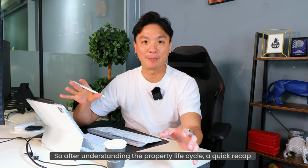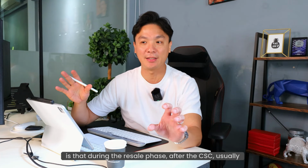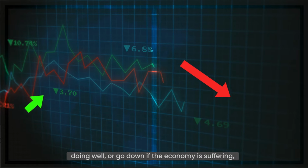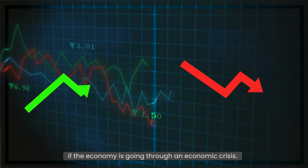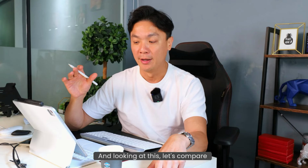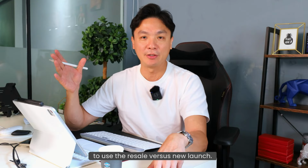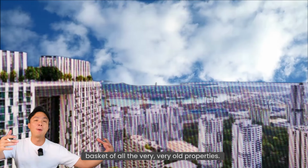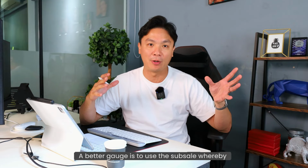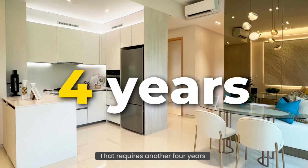So after understanding the property life cycle, a quick recap is that during the resale phase after the CSC, usually the price will stagnate, go up if the economy is doing well, or go down if the economy is suffering through an economic crisis. And looking at this, let's compare the resale versus new launch. For this case, we try not to use resale versus new launch, because when you're talking about resale, there's a whole basket of very, very old properties. A better gauge is to use the subsale, whereby it just collected keys, versus the brand new property that requires another 4 years before you collect keys.